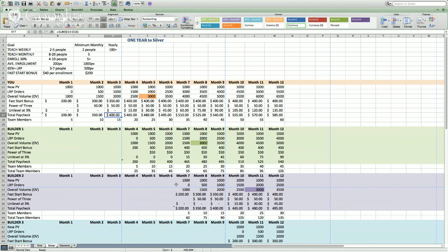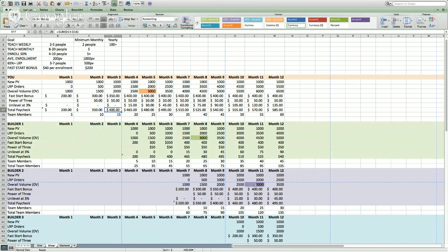Now, let's say after a few more months, I'm saying after about 7 months, you should have at least 2 builders. And they start doing the elite plan, where they're doing that same, teaching 2 to 5 people a week. And they're following that. So your first builder hits elite about 8 months into you doing the business. Your second builder hits elite about 11 months after you doing the business.